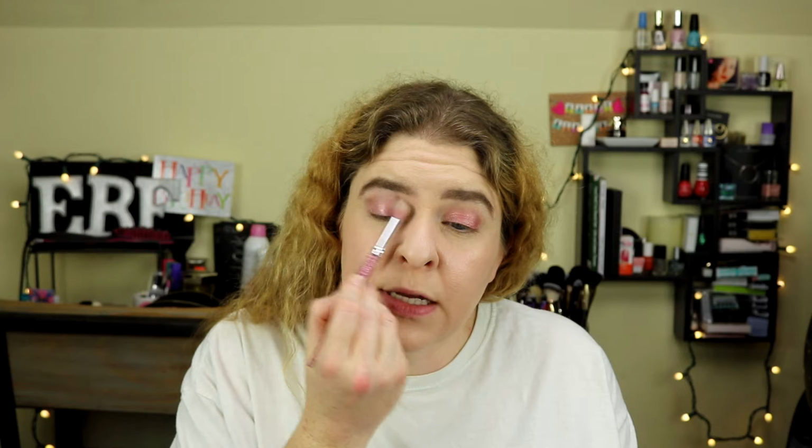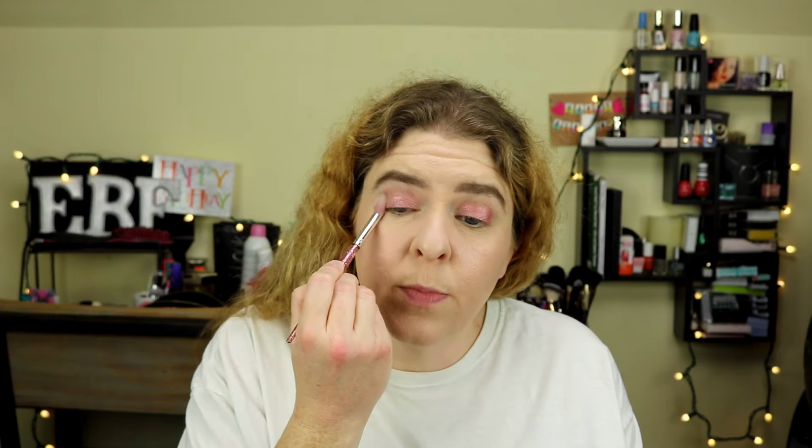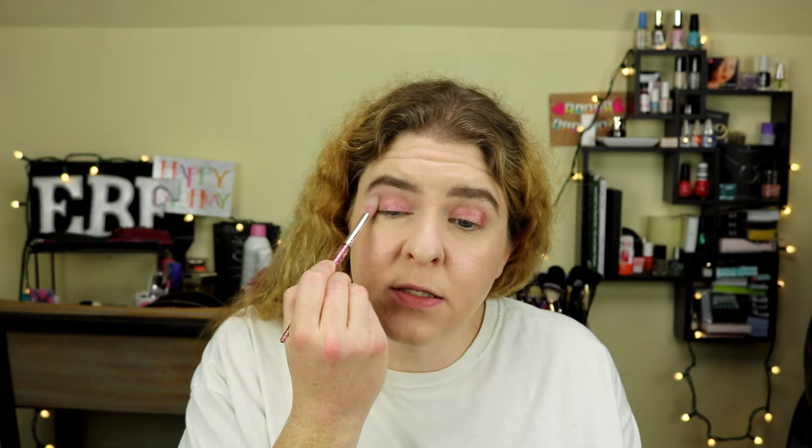I'm going to go back into that gray purple color a little bit and just blend out the outer portion of my crease. Now that I have that shimmer on, I have a little bit better idea of what I'm going to do with my eye look. But like I said, safe, not sorry. That's the key to what I'm looking for.